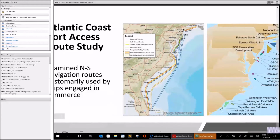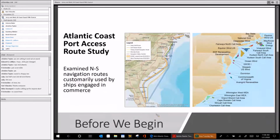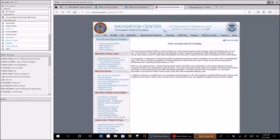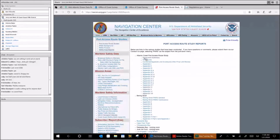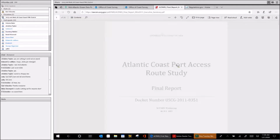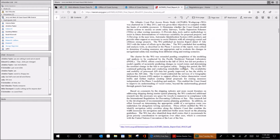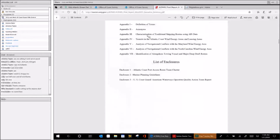Now, if you're interested in the Atlantic Coast Port Access Route Study, they are available online. And they're posted on the Coast Guard's Navigation Center's website. Hopefully you're seeing what I have here. We have Port Access Route Studies, PARS Final Reports. You can click on that, and you'll see the Atlantic Coast Port Access Route Study. And if you're interested, you can read in detail what is entailed, what the Coast Guard did, and what the recommendations were.